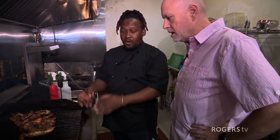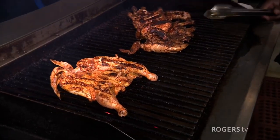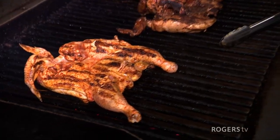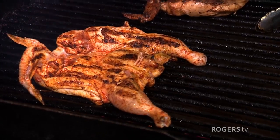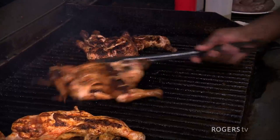I'm spraying water underneath because the residues of the spices and the juiciness from the chickens fall on the grill, on the charbroiler. So I sprinkle that, killing the flame, but bringing all the flavors from the grill up to the chicken. Oh man, that's what makes us so different. Good. So now this would be chicken braai.